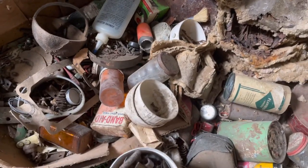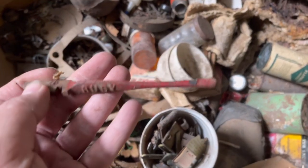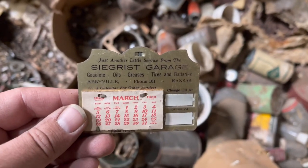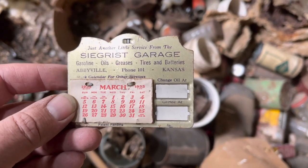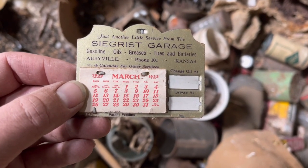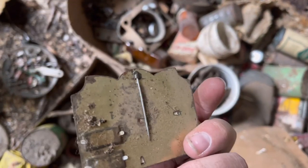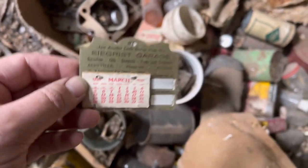So we're digging through here, finding all sorts of neat, really old stuff, trinkets and whatnot. But I found this in here. Seagrass Garage from Abbeville, Kansas, phone number 101. Tells you when your oil change is due and has a little calendar on it. March of 1933. That's crazy. And you just pin it up in your car. That's in really good condition still for its age.